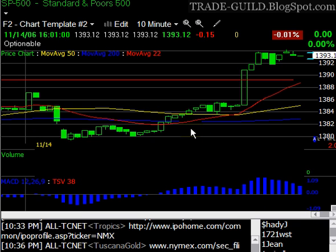So I'm going to show you a little 15-minute chart here. This red line right here represents that 1389 level, and you can see what happened here around 2:45 p.m. today. It was off to the races.